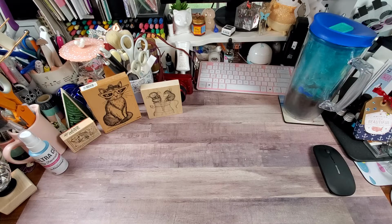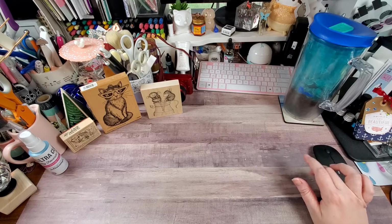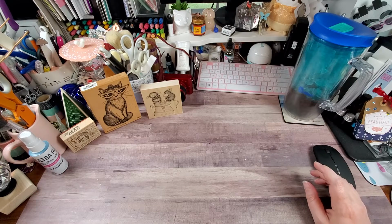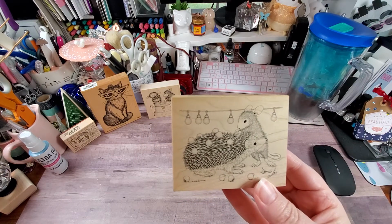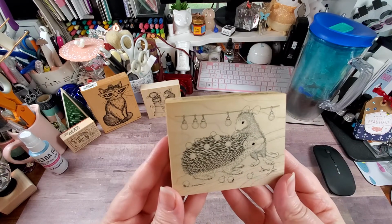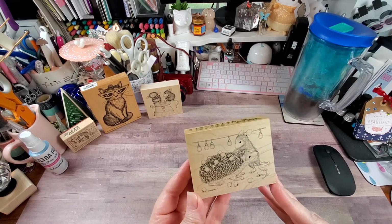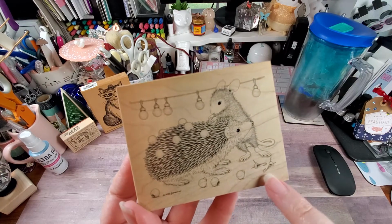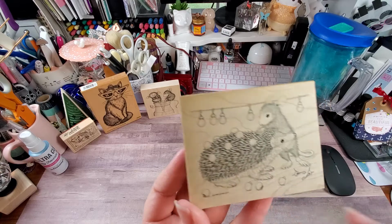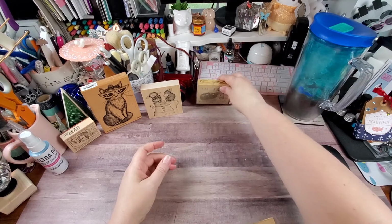The next one is called Fashion Statement. And when I saw this, it kind of reminded me of my daughter when she was younger. This is Amanda, and she's decorating the cute little hedgie. My daughter loved to put bows and stuff on our pets when they were younger. And she's sitting here pulling off the little hangers and sticking them on the hedgie's spine. Super cute.